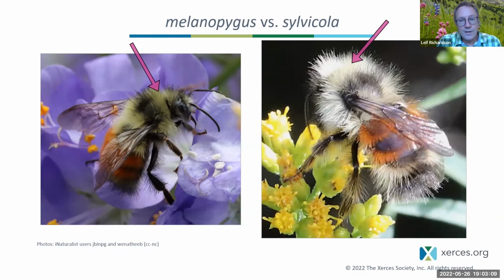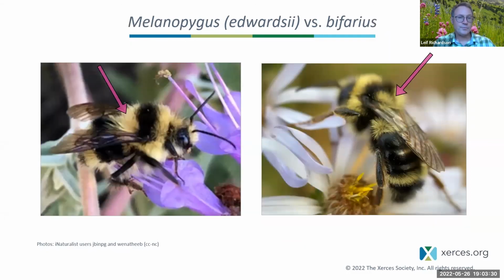By contrast, Silvicola, that moderate to high elevation species, has an all yellow band of hair at the front of the thorax. And in general, we think Silvicola tends to have paler yellow hair. I don't know if we can depend on this, but this pair, you can definitely see the difference in the hue of the yellow. Go ahead and advance to the next slide.